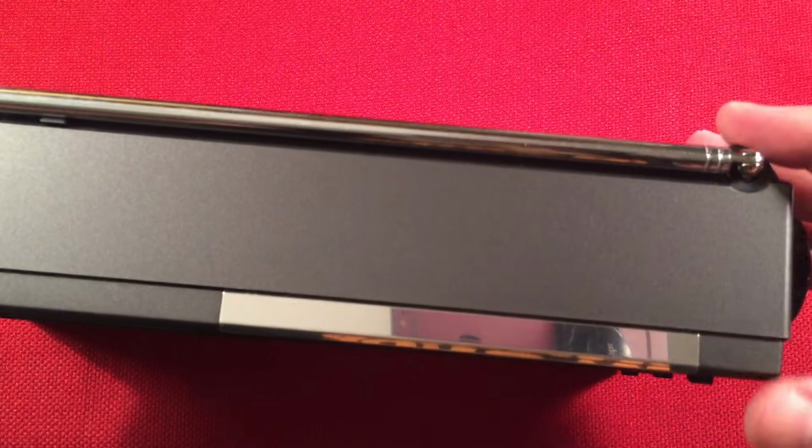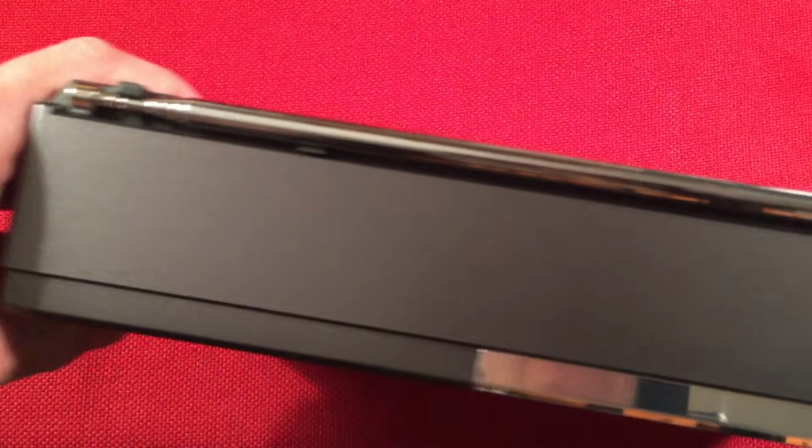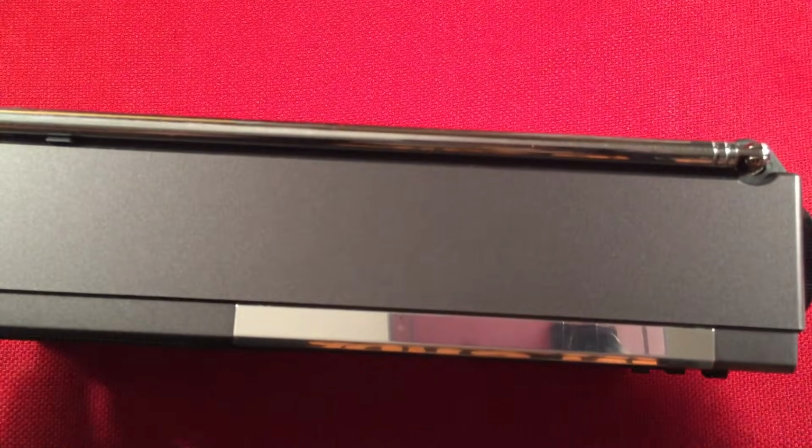You'd think that would help in the FM department, but it doesn't do so hot. FM's just okay on this radio. Nothing to write home about. All right. It is an all-analog radio. There's no DSP in this radio.